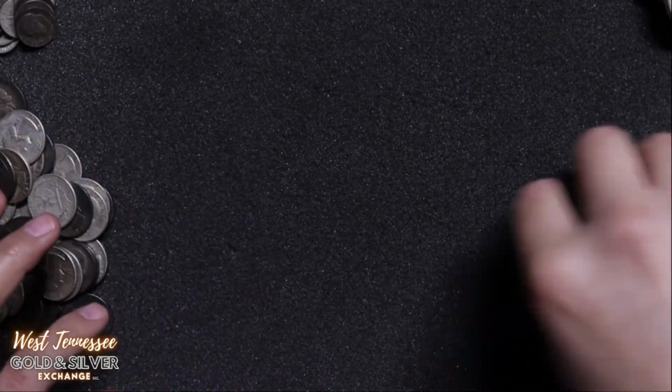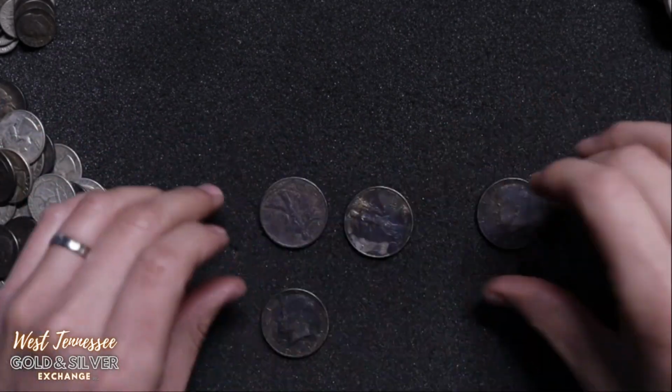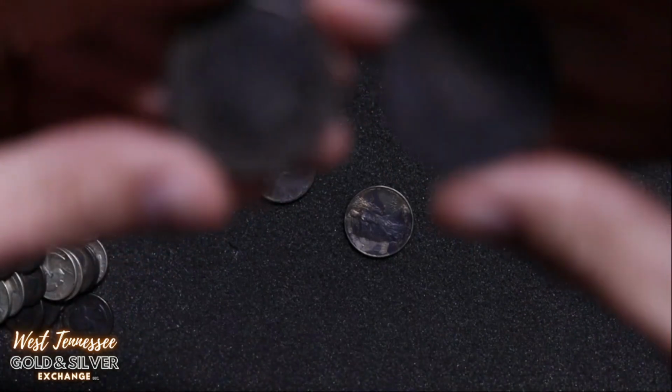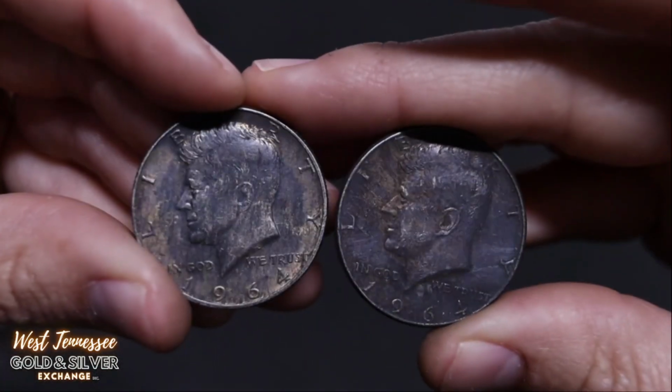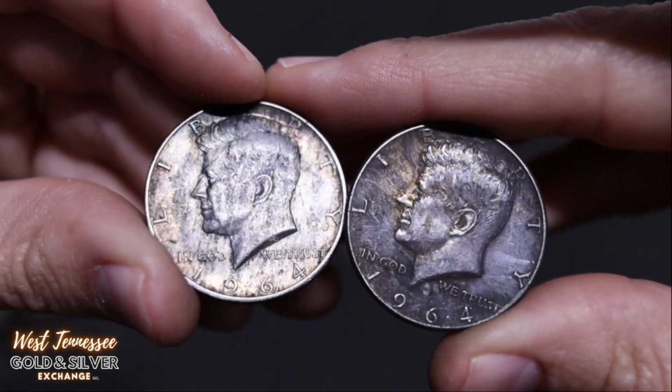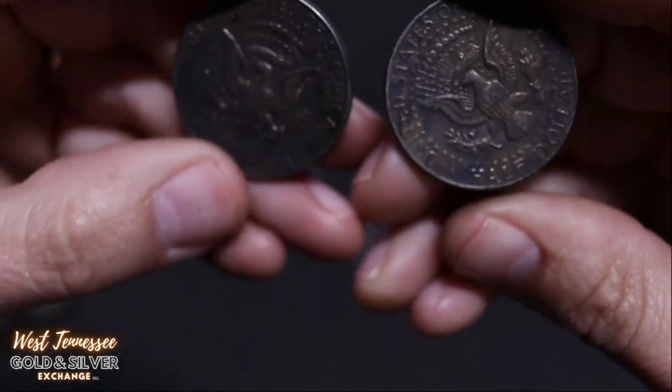Now let's look at these halves. We got a couple of halves here. Nothing too spectacular. We got two 1964 halves with some of that tone all over them.